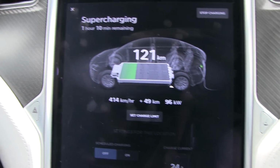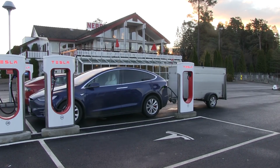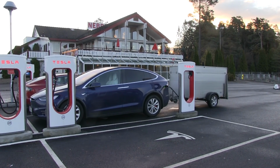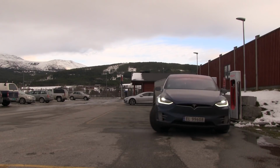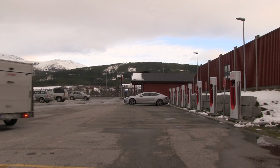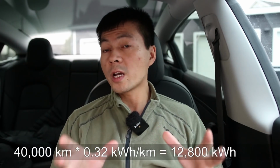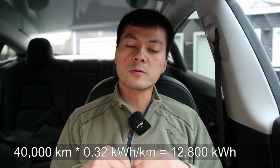By the way, I should tell you that I drove it with trailers. I drove a lot and with high consumption, with lots of supercharging. That's why it kicked in so early. For most people, it's not going to happen after 40,000 kilometers. It will most likely happen after 150 to 200,000 kilometers if you mostly charge at home on your commute. My driving style was completely different from most people, so don't look at my case and think that's the common case. It's not at all.